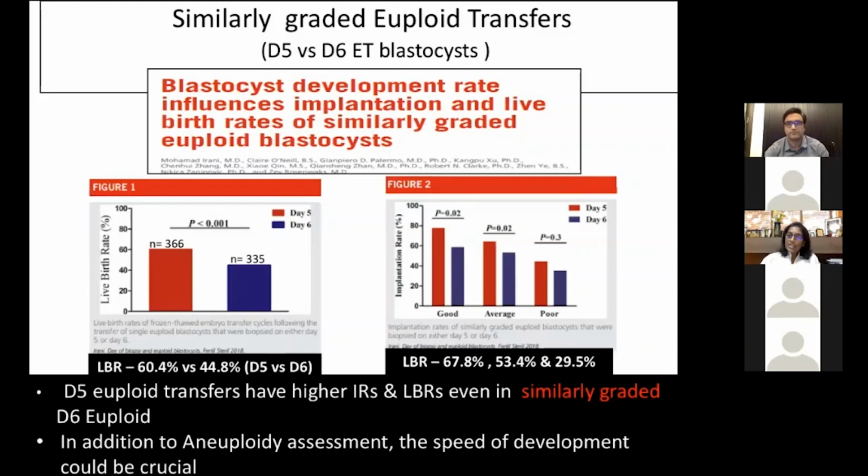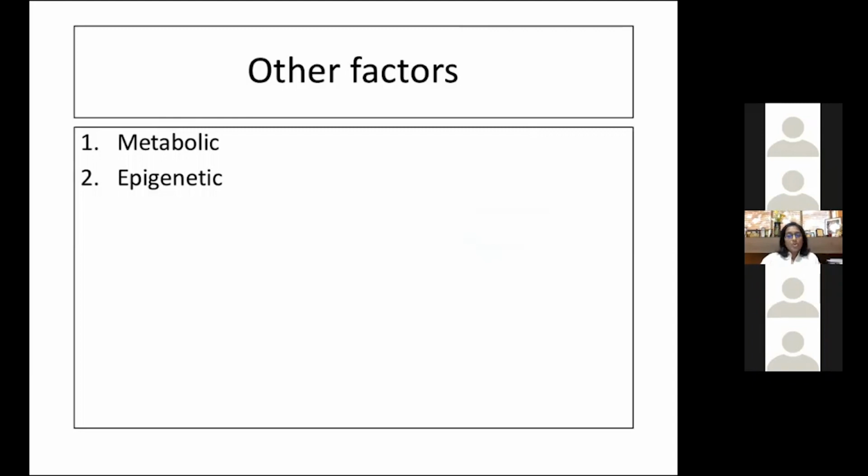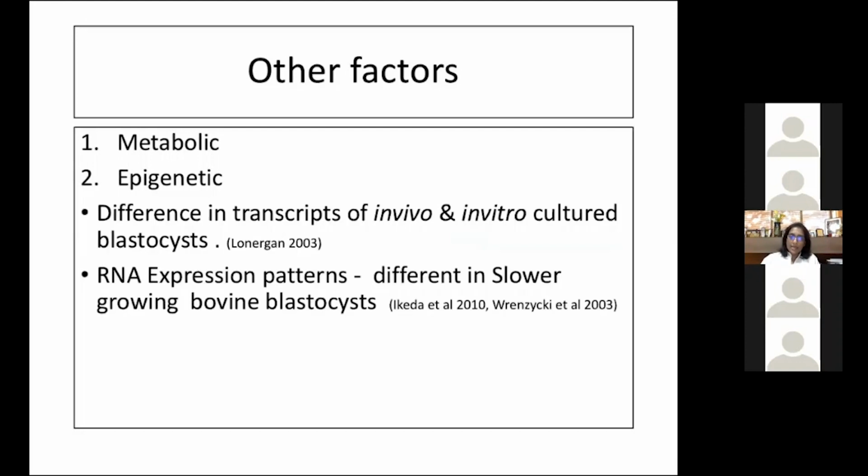So in addition to aneuploidy assessment, what they suggest is that the speed of development could also be crucial, and this is something that we need to consider when we do a euploid transfer. So apart from aneuploidy, the other factors that could also be compromising the developmental potential are the metabolic profiling of the status of the embryo, and the epigenetic alterations that are known to happen with extended culture.